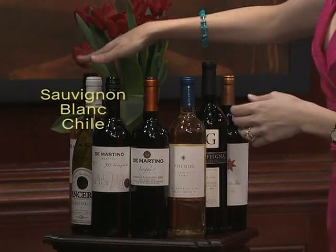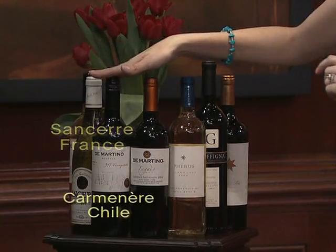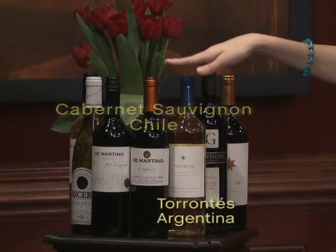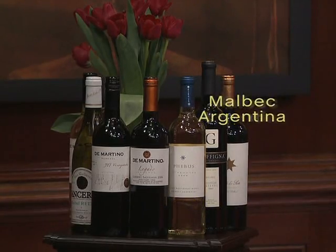Today we're covering the wines of South America, primarily Chile and Argentina. You're going to need the following wines: a Sauvignon Blanc from Chile, a Sancerre from France, a Carmenere from Chile, a Cabernet Sauvignon from Chile, a Torrontés from Argentina, and a Malbec from Argentina.